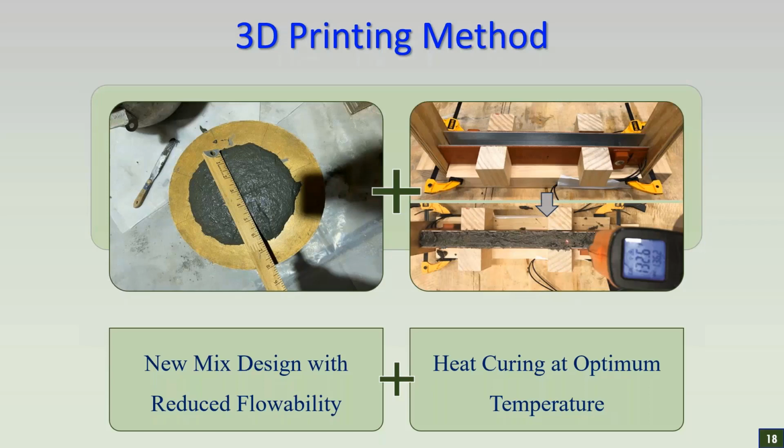So for the 3D printing applications, as ultra high performance concrete is a very flowable material, it becomes very difficult to perform 3D printing with the conventional ultra high performance concrete. So what we did here, we basically modified the mix design and reduced the flowability of the mix. And on top of that, we introduced heat curing at an optimum temperature.